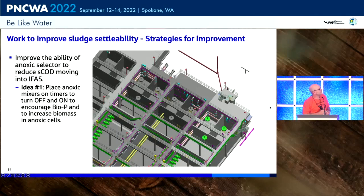Lastly, help with the sludge settleability issues we're having. We really need to get control of that soluble COD going into the IFAS zone. A couple things we've been looking at: the first idea was to take the mixers in the anoxic zone and put them on a timer, turning them off and on, to encourage some bio-P and increase the biomass in those cells, so the anoxic zones work more as a selector and get us better SVIs.